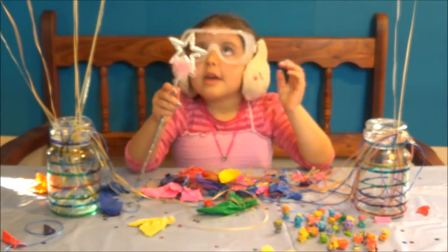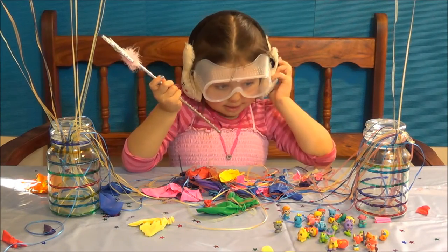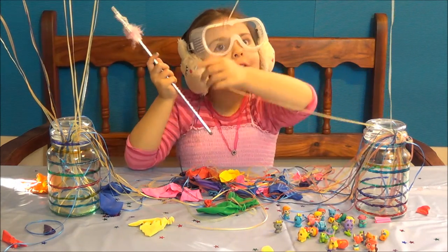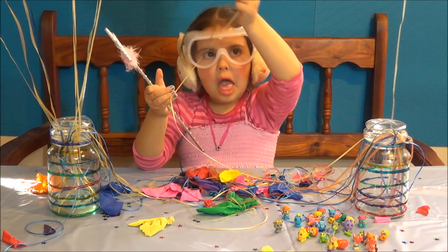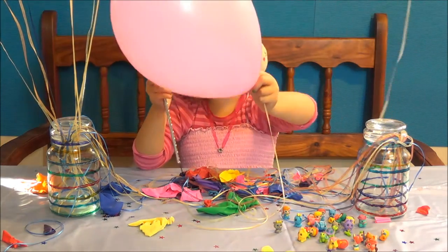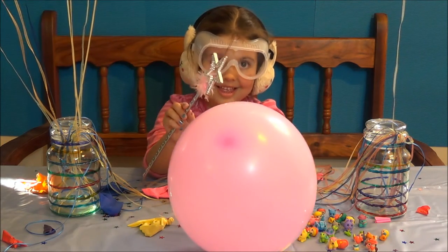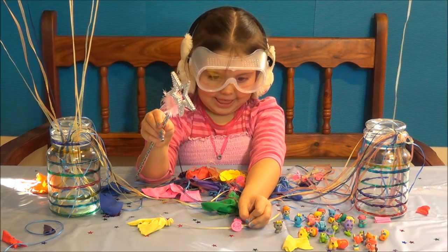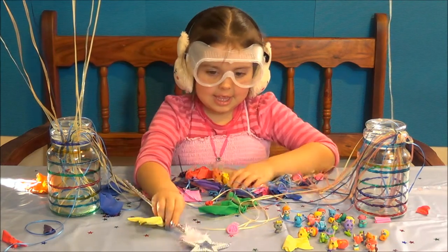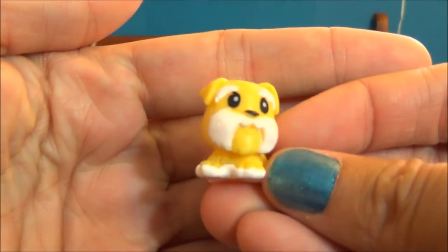Okay, next one, Sarah. Let's pop the balloons. Uh-oh, one left, but we got lots of them in there. And there's a toy. Woo! Oh, it's a little doggy! A little yellow doggy with the white whiskers.